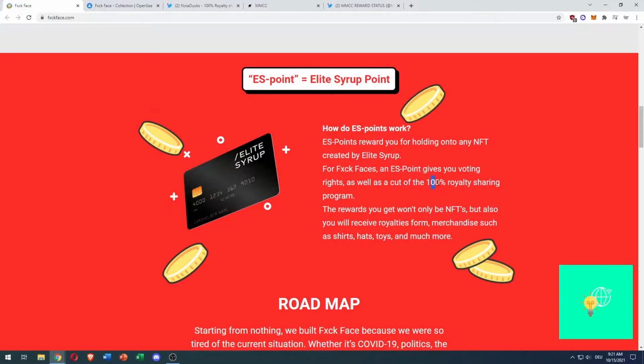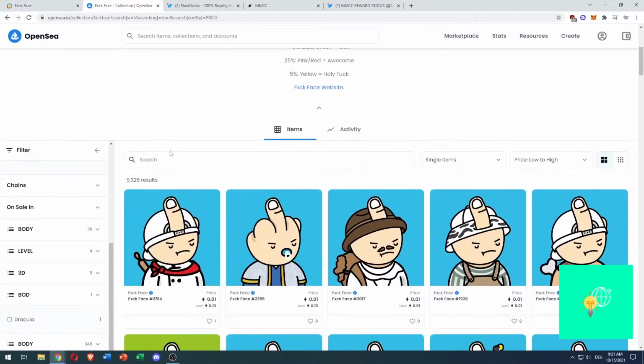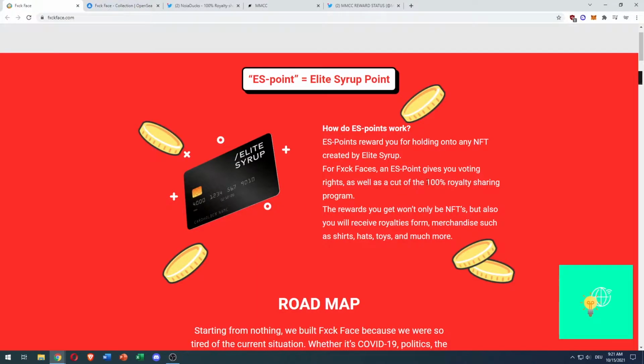So what this means is 100% of the royalties they collect through secondary sales, or sales on the secondary market of their NFT, as for example on OpenSea. Now these have all been minted, and once you buy one of these, they will collect a percentage fee of this price, which will then go into the royalty sharing program, and you will get a cut depending on how many of these you hold.